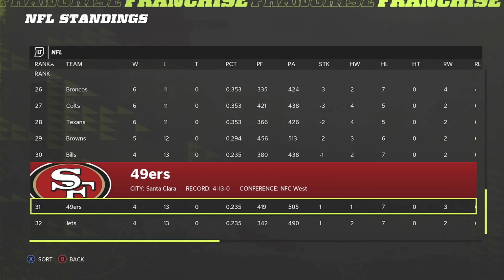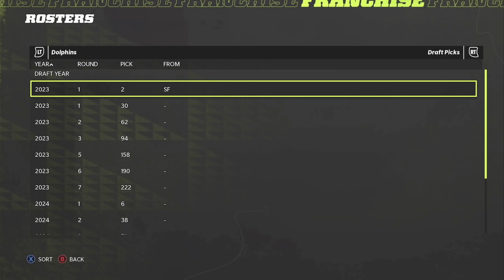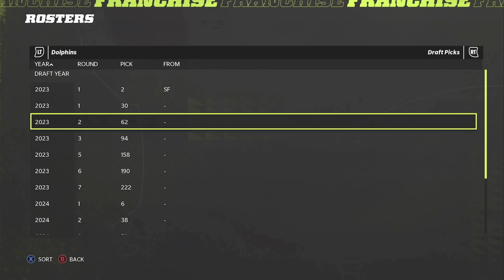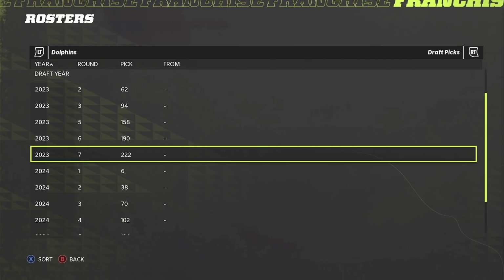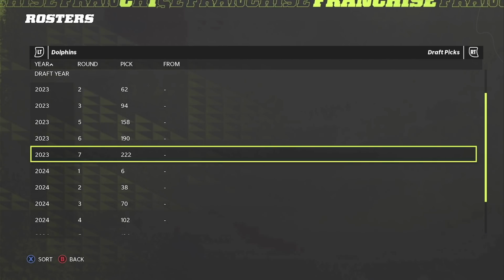Now, the final standings had the Jets last and 49ers second to last. That means that the Dolphins acquired that 2023 pick from the San Francisco 49ers. We have the number 2 overall pick in this upcoming draft. It's going to be incredible. We have 2 first-round picks, one at the bottom of the first round, one at the top of the first round. You can just see the rest of our picks here. We have a 2nd, 3rd, 5th, 6th, and 7th.